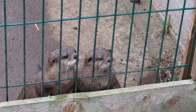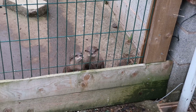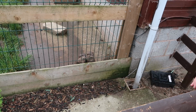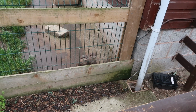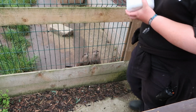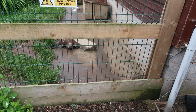Oh, boy. Sound a bit like guinea pigs. A little bit, yeah. They look starved, don't they? Oh yeah, it's been a couple of hours since they last got fed. Come on then, boys. Is that what they eat, is it?